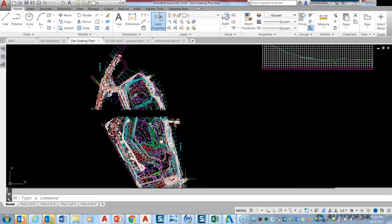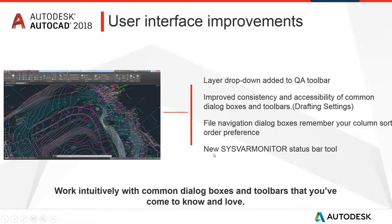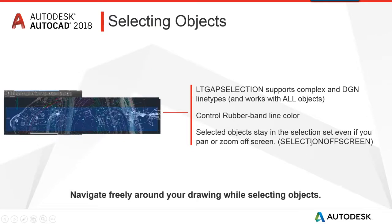There's a system variable. Let me go back over to my PowerPoint. We talked about LT gap selection. There is a system variable called selection off screen. If for some reason you don't want to be able to pan and zoom off screen and have it retain that selection set, you can turn it off if that makes you happy. But why? These are questions I would ask you. Why would you turn it off?